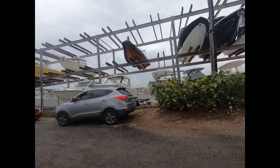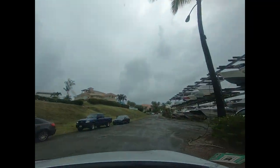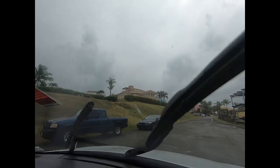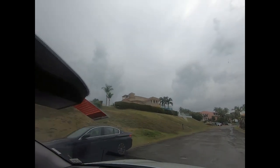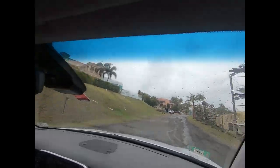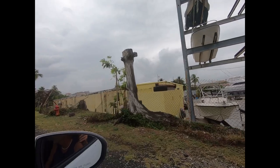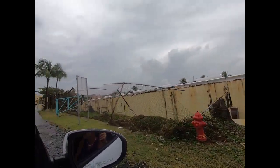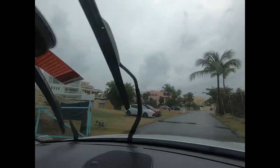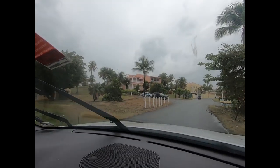Boat storage. Do you think that's one person's house? This here? Yeah, absolutely. That's one person's house there. Wow. I bet you they have a big boat. I'm looking at a great big modern one next to this. You can see there's some big ones, two here, and another two here.